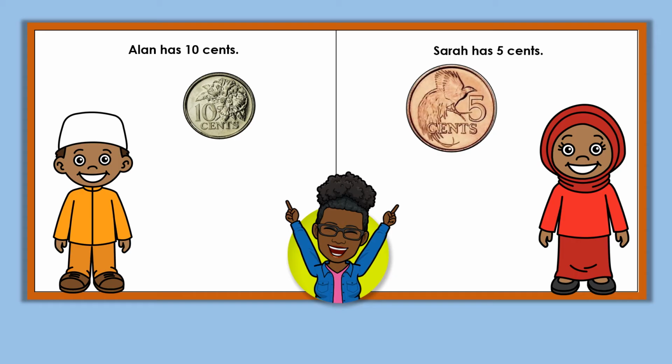So here we have a picture of two children with money. On this side we have Alan. Alan has 10 cents. And on this side we have Sarah, and she has 5 cents. So we want to find out who has more money. Now 10 cents, 10 of anything. Let's see what 10 looks like. Let me put 10. 1, 2, 3, 4, 5, 6, 7, 8, 9, 10. 10 of anything will be a lot. Okay?